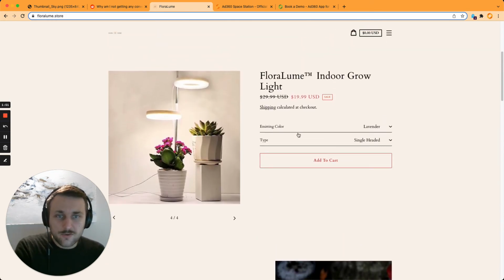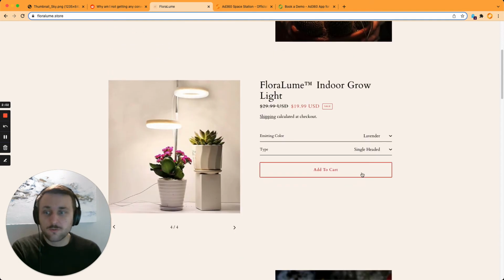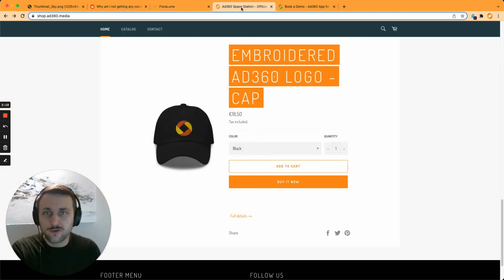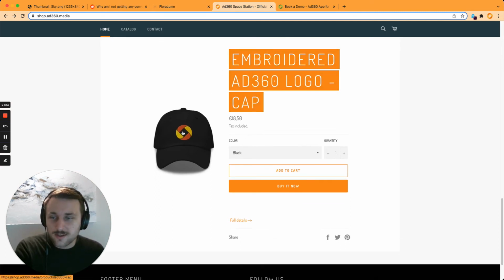The second tip I would give you is adding a buy now button in addition to add to cart. Especially if you have a single product store, I think not only, but especially in this case, it's going to be very efficient to help increase conversion rates to have a buy now button. And I have an example here. If you look at this website, which is our merch store, so it's a hat with our logo on it. You have these two buttons. So on Shopify, you can have add to cart and buy it now.